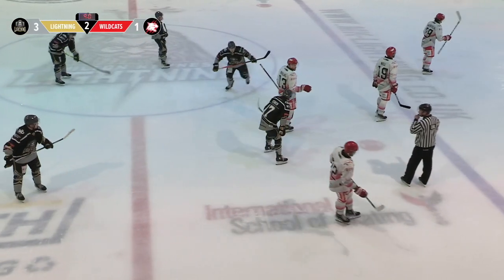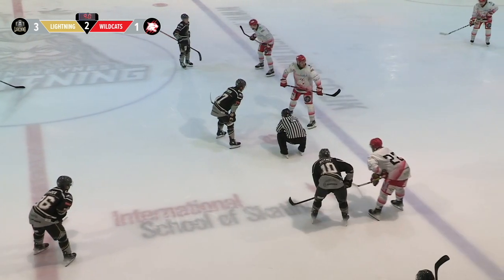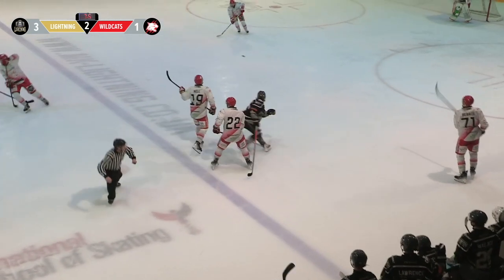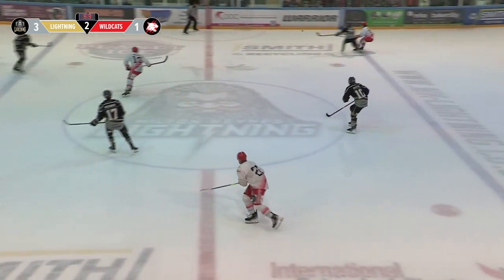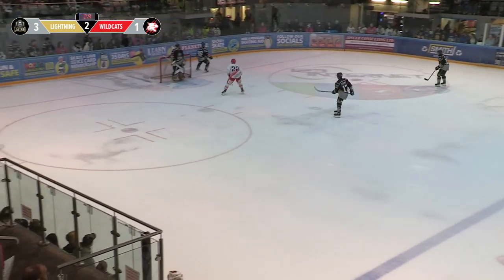Try and get a couple more on the board in the 3rd period, but it hasn't been as easy for Lightning in this period as the first was, but this is the Swindon that showed up on Saturday. Hamill just takes a little bump as Bullis chips it in, and that'll be the end of the period.